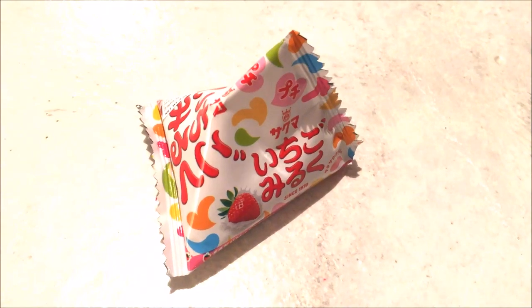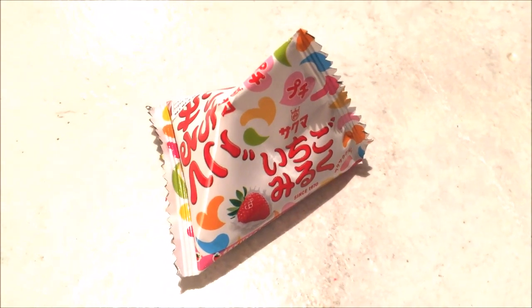Very good. We have three things left. What next? Okay, next we have Ichigo Milk Candy. Strawberry milk candy. Ichigo is strawberry in Japanese. Okay, so it's like a hard candy. There are four in here. It's like a little triangle piece of hard candy.